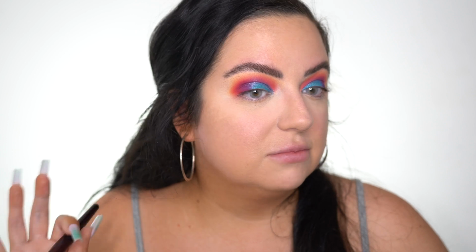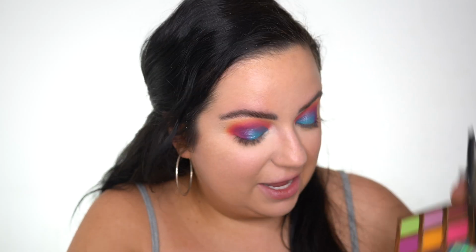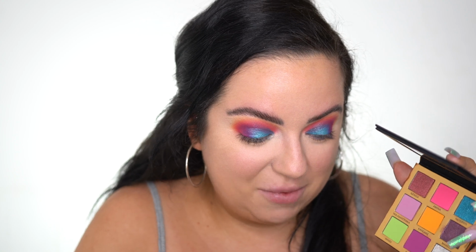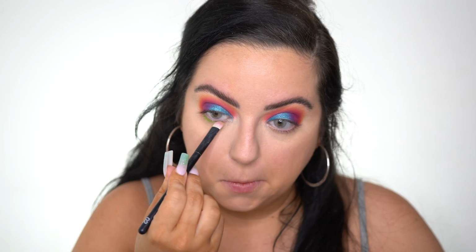But this always somehow emphasizes my texture. I don't know why. I somehow still managed to look a lot more pale in my face than my body, but whatever. We're gonna go with it. You know what? We'll do the under eyes now because I just feel like it. All right, I'm gonna take the shade Nandi, which is the green, and I'm gonna put that on the lower lash line. I think that's gonna look so stunning, and this is fun.